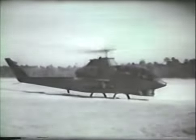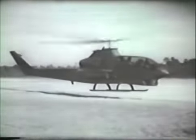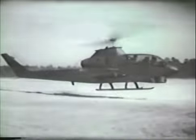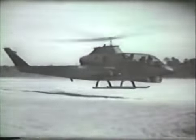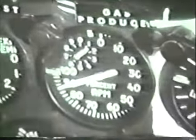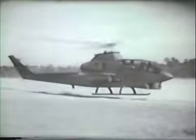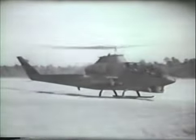Here is the procedure in detail. First, determine the amount of power required to make a stabilized hover. Lift off. Stabilize at a hover 2 feet AGL in the direction of takeoff. When stabilized, note the engine N1 RPM required to hover. Land from the hover to make go, no-go calculations and cockpit checks on the ground.